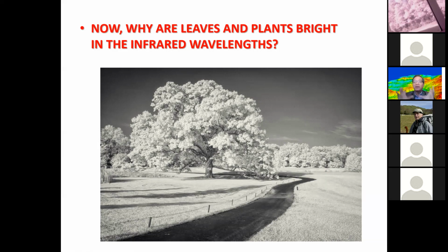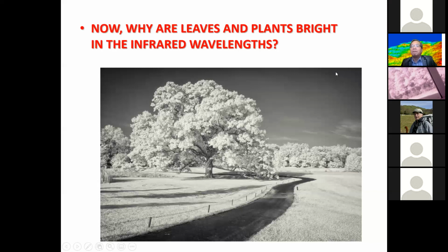And how do we use this information? How do you use this information? Let me return to my slides then. So here's an infrared image of trees, similar to the live camera that we have.